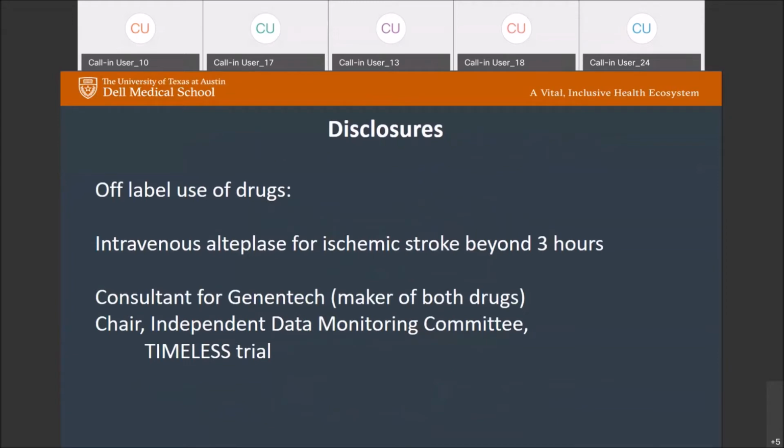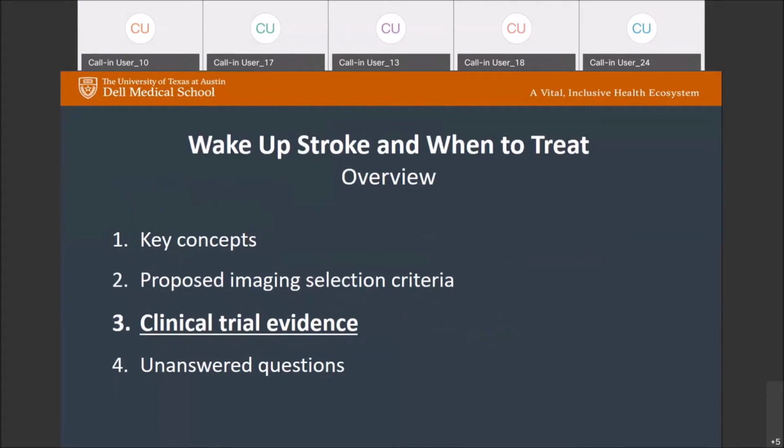I have these disclosures. We will be talking about off-label use of intravenous alteplase for treating ischemic stroke, that is, treating stroke beyond 3 hours. I will also disclose I'm a consultant for Genentech, who makes alteplase and tenecteplase, although we won't be talking about that, although I'm chairing the data monitoring committee for the current tenecteplase trial for them called TIMELESS. And somebody still has their microphone on, it sounds, so please do mute everyone.